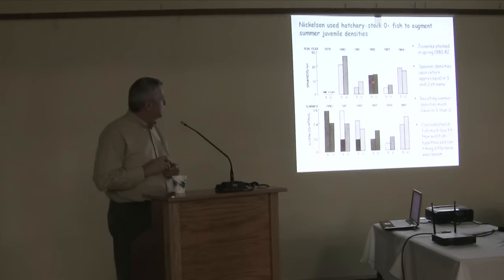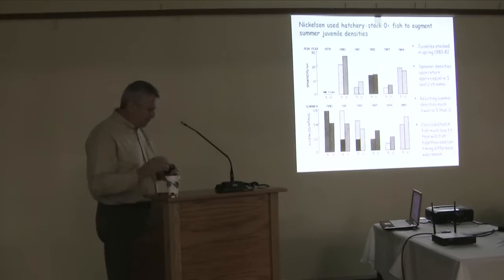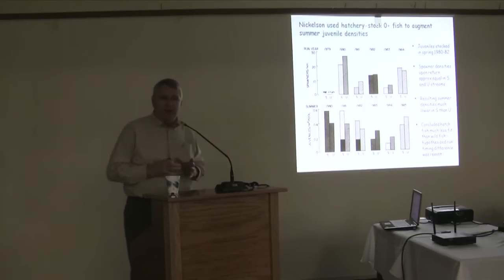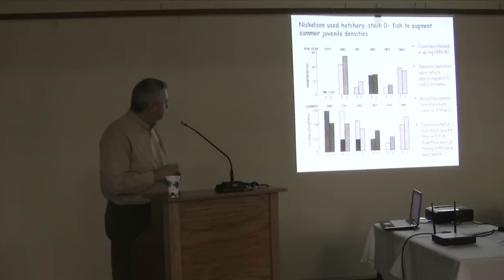Basically what it shows is that the spawning densities in the two groups of streams were about the same now, okay? So it goes from this situation to this situation. Then these fish spawned, and when they went out the following summers and looked at the density of juveniles, this is what they found.